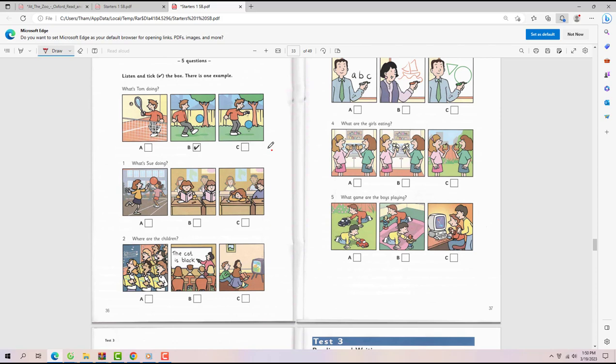1. What's Sue doing? Where's Sue? She's in the classroom. Is she reading? No, she's sleeping on her desk. 2. Where are the children? Where are the children now? They're at school. Oh, they're learning English today. No, they're not. They're singing.